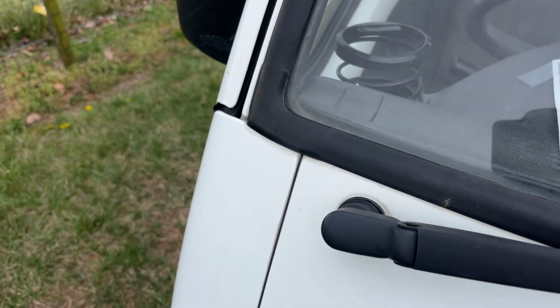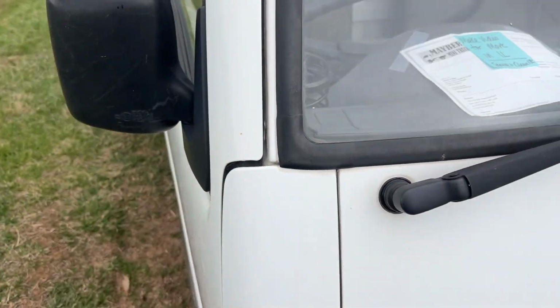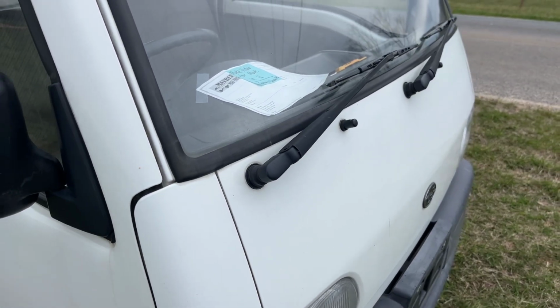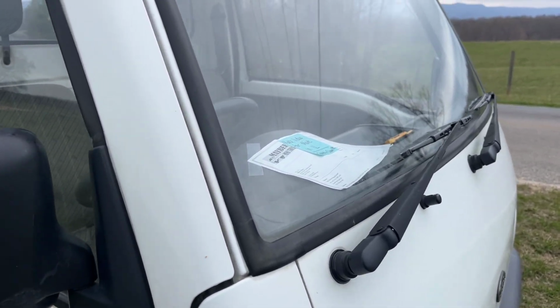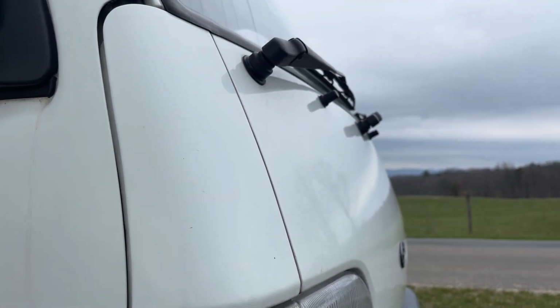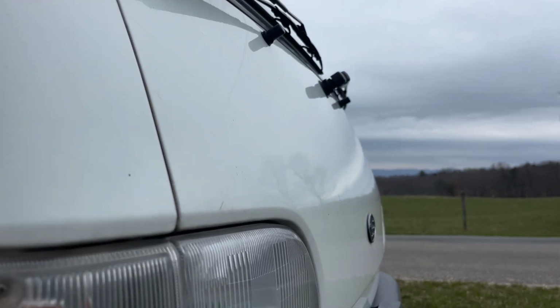And I'll tell you, we keep Napa in business. As many wipers as we buy from Napa Auto Parts, it's obscene how many wipers we buy. Just like oil. I buy full synthetic oil by the drum.